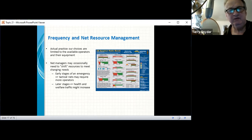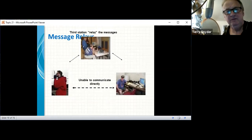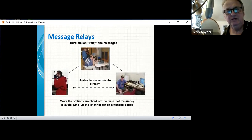Net manager will occasionally need to shift resources to meet the changing needs. Early stages of an emergency, tactical nets may require more operators. Later stages, health and welfare, the traffic might increase a little bit in the later stages. Message relays, 2 radios can't connect directly, so they will go through a relay. A relay is a common term. It's just not a little term thrown out here in this presentation.